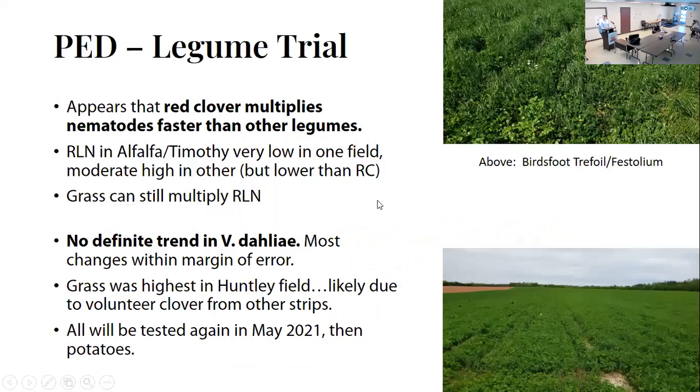So what are my take-home messages here? From our first 2 years of trial data on the soil test, it appears that red clover multiplies nematodes faster than the other legumes. The root lesion nematodes in alfalfa and Timothy were very low in one field, moderate in the other, but still lower than the red clover. And it does appear that grasses can still multiply the root lesion nematodes. The ryegrass and the festolium still look like they had an ability to multiply root lesion nematodes.